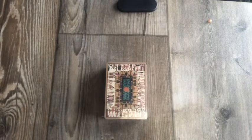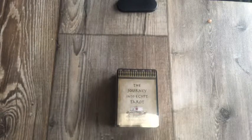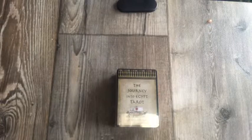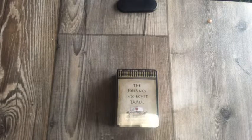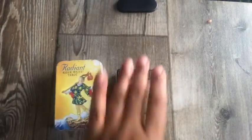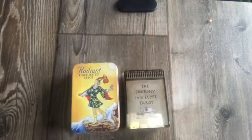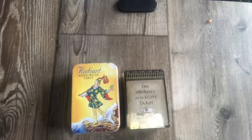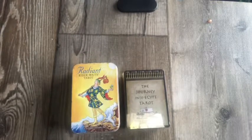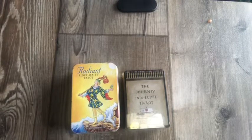This is the Journey into Egypt. Now, the interesting thing about this particular deck, you may not be able to tell on camera, but it is very small. I didn't think it was going to be this small. This is my Rider-Waite 10 deck. It is literally maybe even smaller than my 10 cards. Let me find another card to compare it to, see if I have a traditional deck.